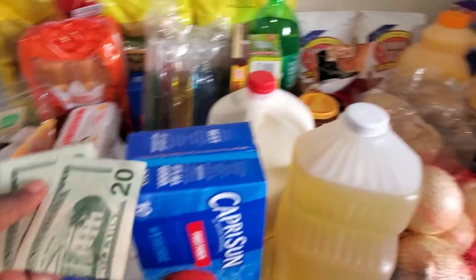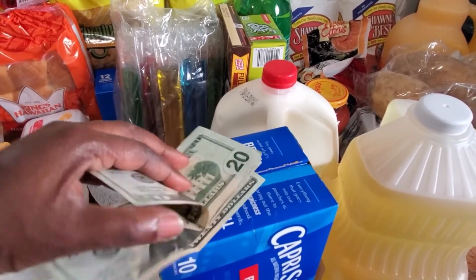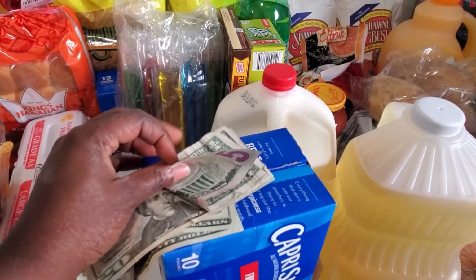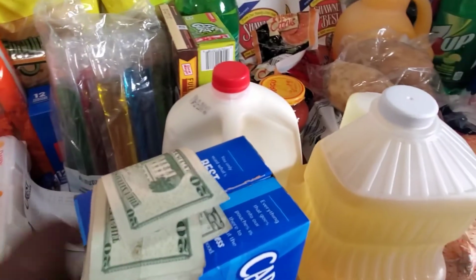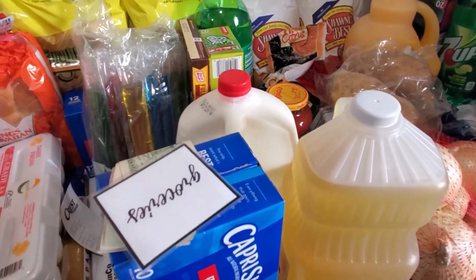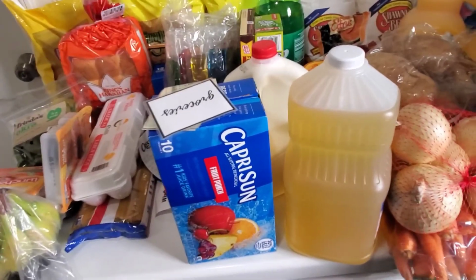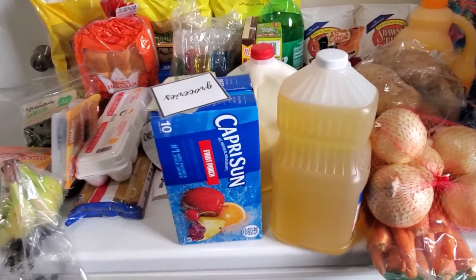Even after buying all this stuff, I still have like $60 left in my envelope. Like I have 65, 66, and I have some coins in my wallet as well. So yeah, if you meal plan and you make up your list going by what you already have in your pantry, in your refrigerator, you will not buy too much, and you will keep this money.